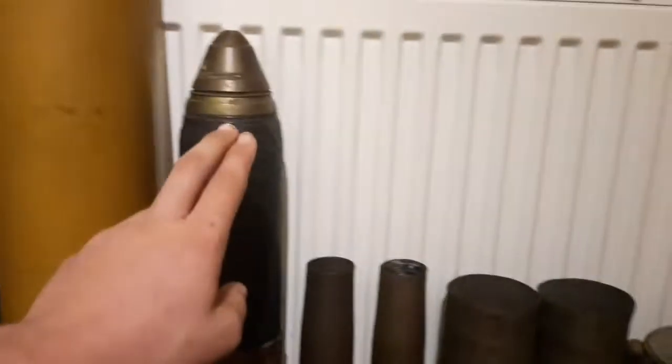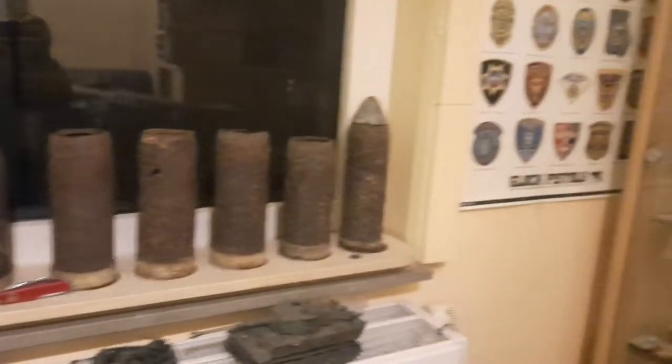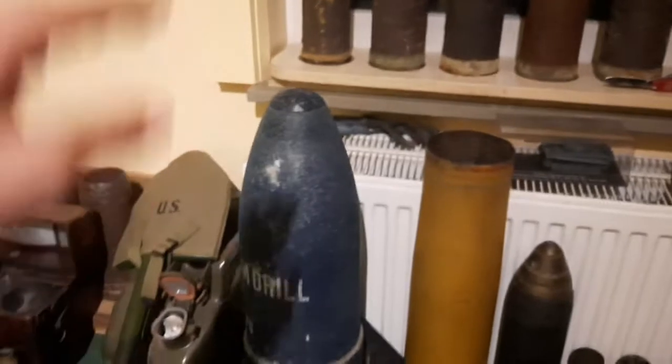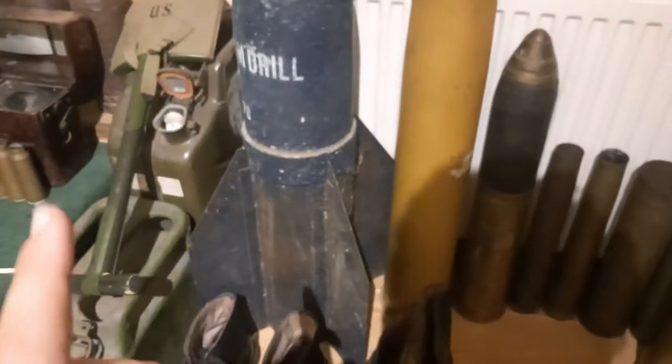World War I shell also. This is an 80mm shell. Also very nice. A lot of English shells on top of it. Some models of vehicles out of World War II also on it. So this is also something. It's a bomb from the French army from 1975. Very cool one. Then now here, those are military boots from the Belgian army.